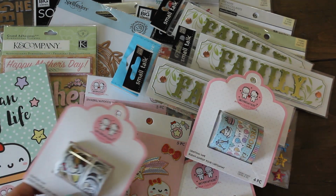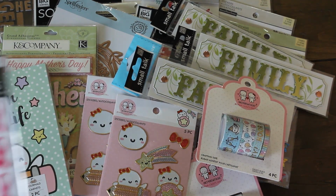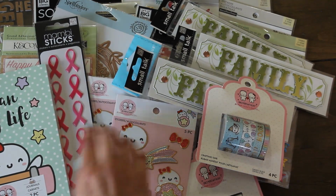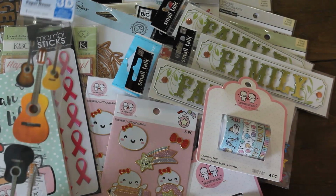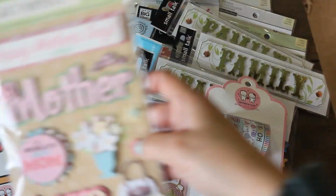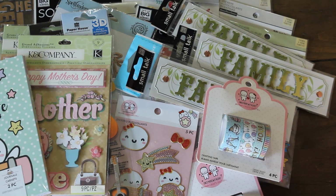And more of these adorable washi. I just love this. So cute. We have these breast cancer ribbon stickers. They're so pretty. Love that. And got some guitar 3D stickers. I'll be mailing this to my mom. She likes that. More of these. Oh, is it the same style? It is, yes. So we have 3 of those.